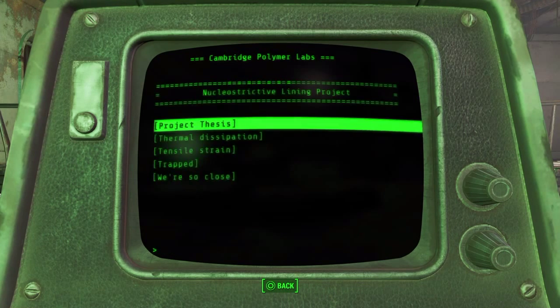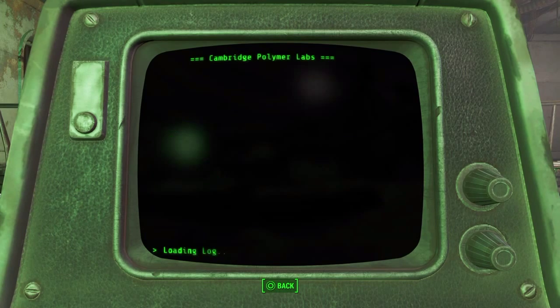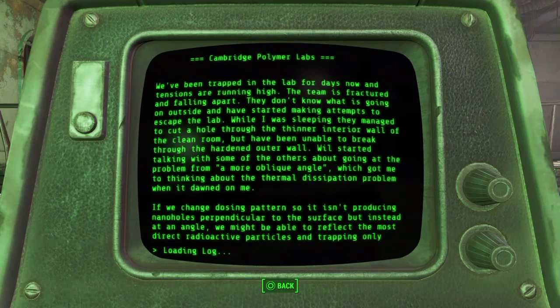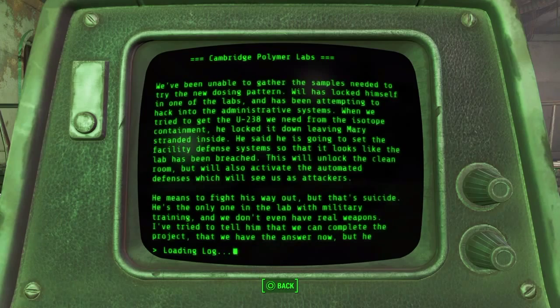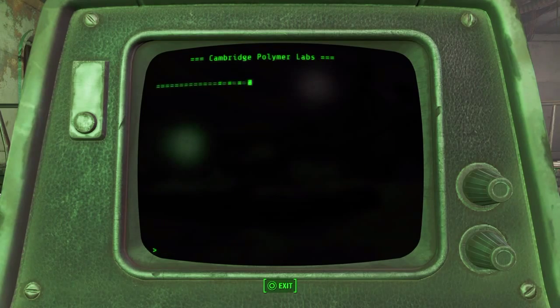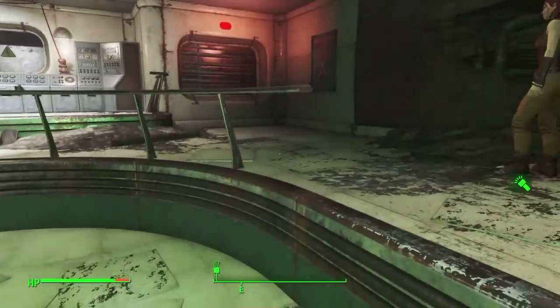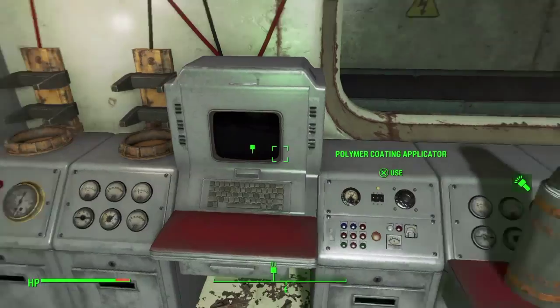So this is basically just some additional information that they added here. So it's not necessary to read all this. I just opened it up to see if it would advance the quest a little bit or something, but not really. It's just for reading purposes if you want to read a little bit on it.